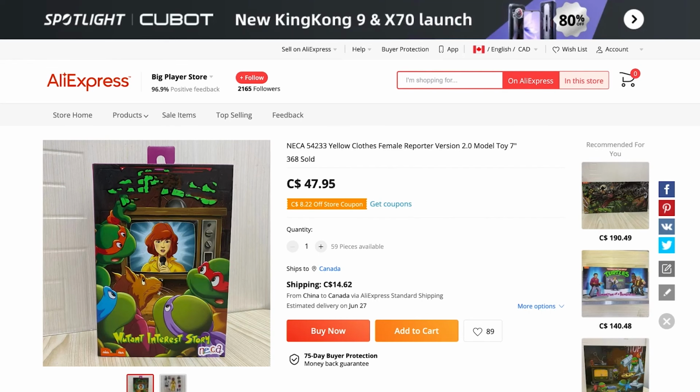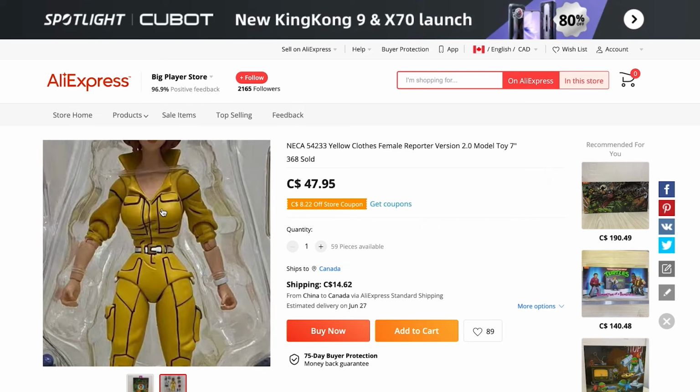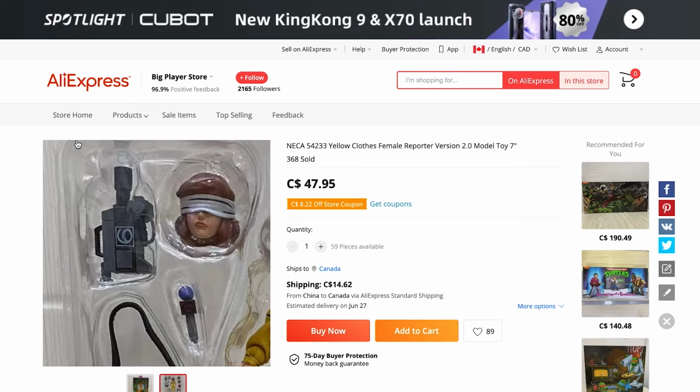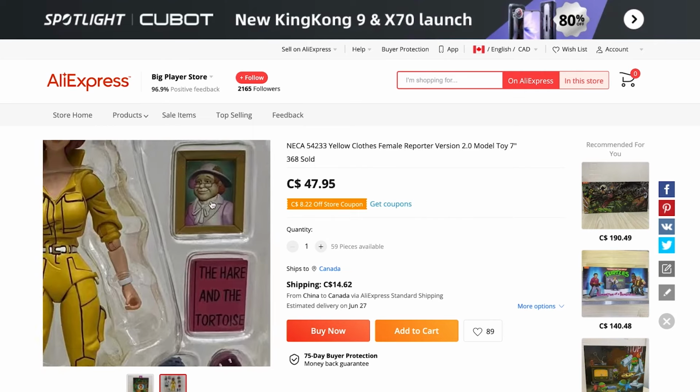Clicking on that, we are led to the AliExpress store with the photography of the box as well as the figure itself in the blister package. Right off the bat, we really do have to make sure that these are real photos. They do appear to be so. As with any sort of online listing, you really should inspect whatever you can, particularly the photos. Treat this like an eBay listing and make sure that you know what you're getting.